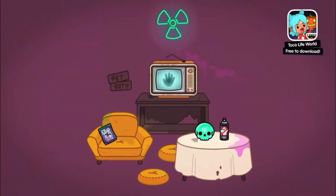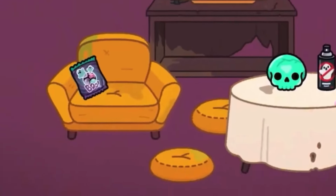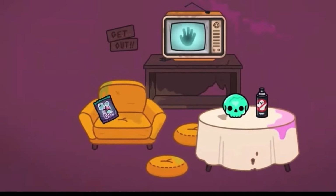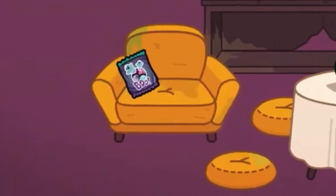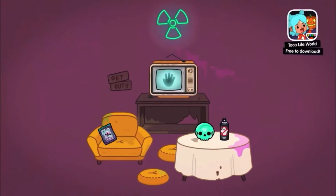And we also have some more stuff here. We have a TV with a hand. Oh my goodness. Okay, we got a lot of new furniture here. It looks super cool. We got this yellow chair and it's all slimy and sticky. We got some boo suites though. They look pretty good. Yeah.